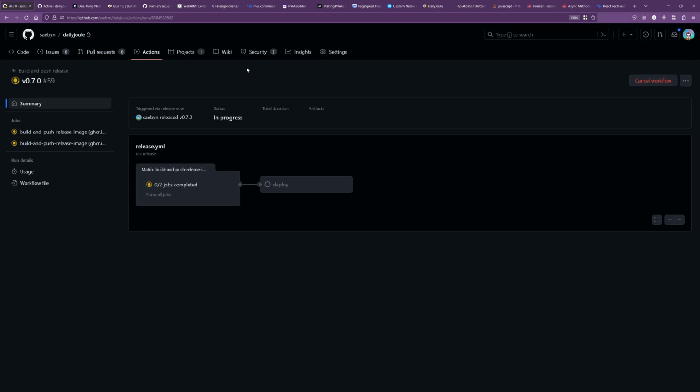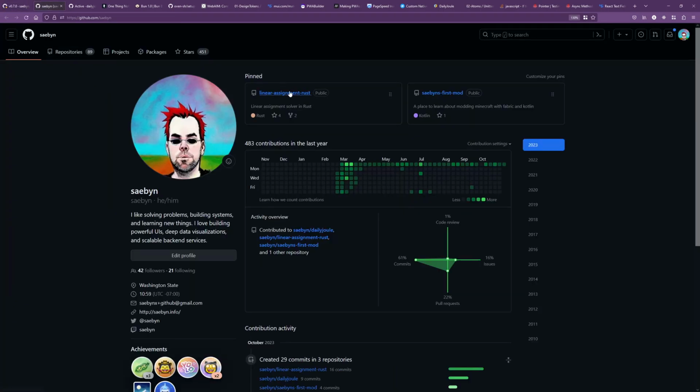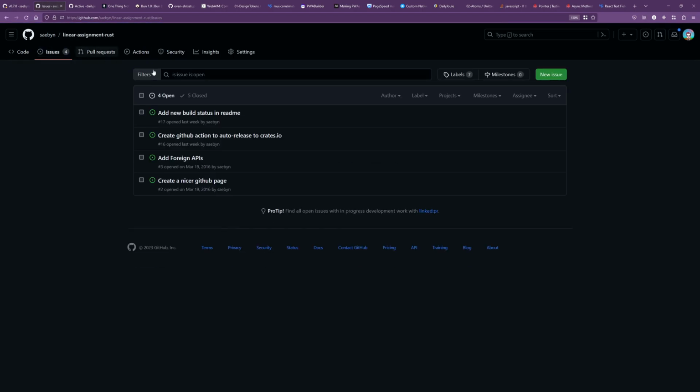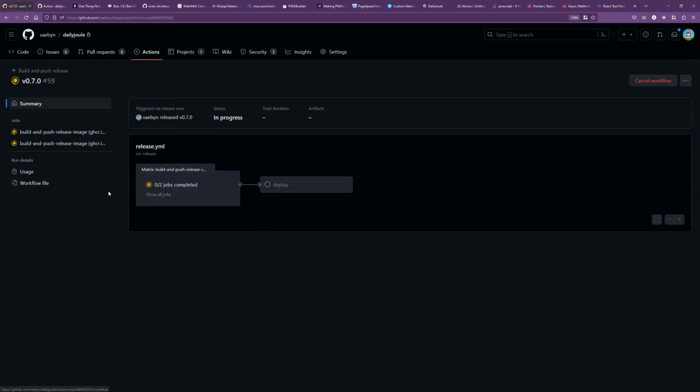Yeah, so there's that project. There's also the Rust library that I have not thought about since the last stream, linear assignment Rust. So yeah, that issue that we were solving got fixed. There's some admin GitHub actions, a nicer GitHub page, things that could be done on this project as well. There's a project that I don't have in GitHub yet that I have been working on recently that maybe we could do on stream.